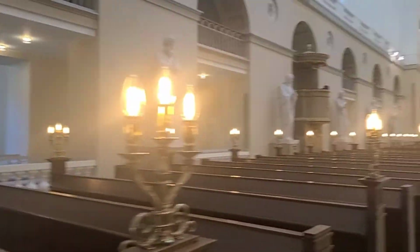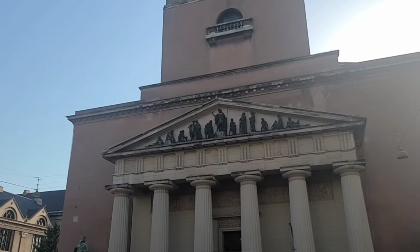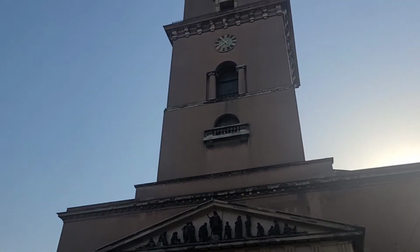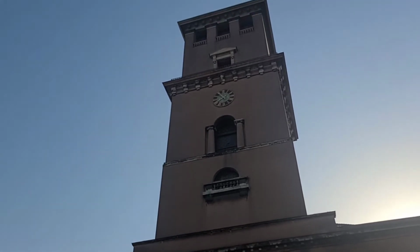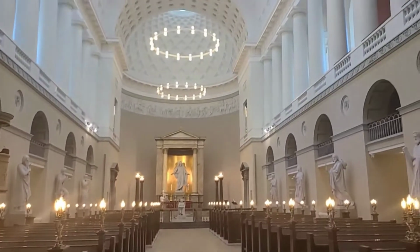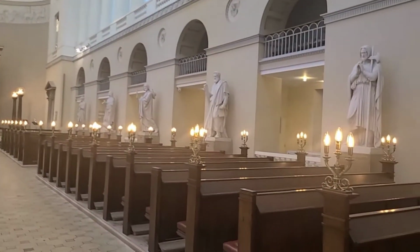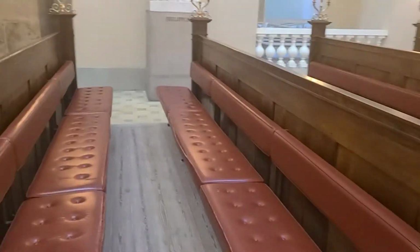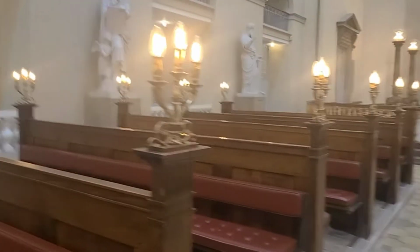The church was built, as you can see, in the neoclassical style, which does not include towers, but it did get one tower, which is out front. The church was designated as Denmark's national cathedral in 1924, and that's a relatively new status. And there are two other Lutheran dioceses within Denmark as well.